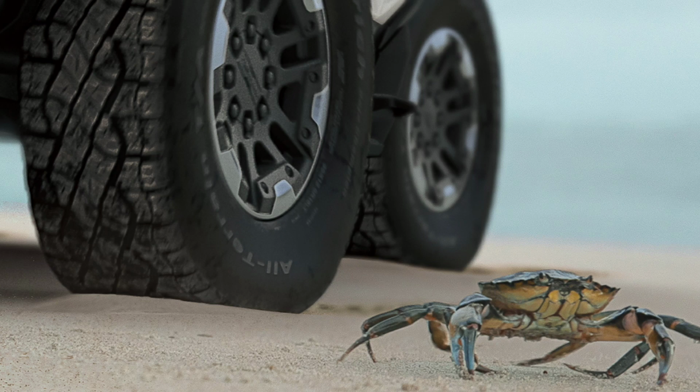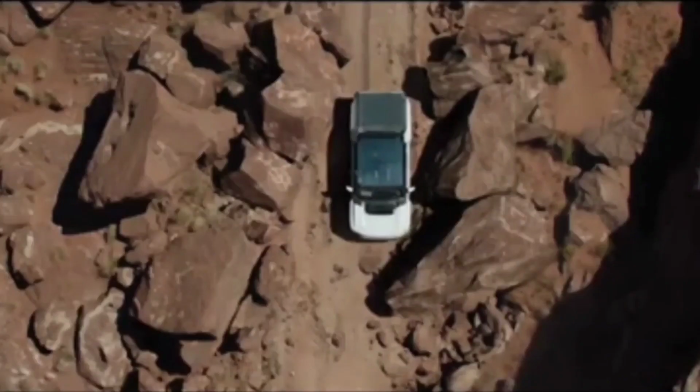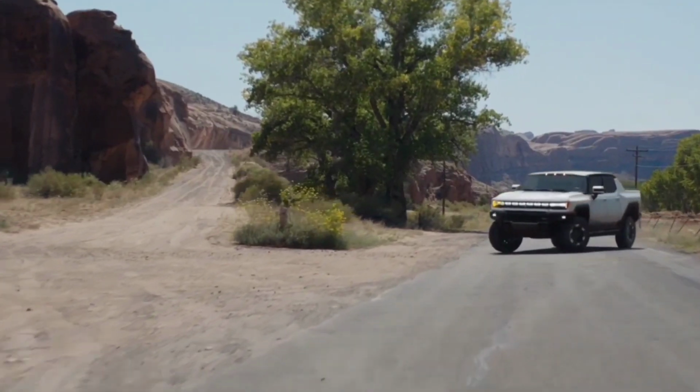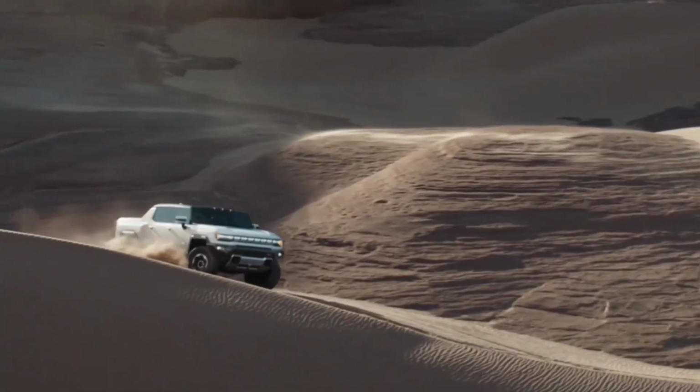Now, the Hummer EV also comes with a four-wheel steering system that includes a crab walking mode that angles the tires in such a degree that allows the truck to move diagonally. Now, personally, I think this is a little bit excessive. I'm not sure who's actually going to go crab walking or a need for it, but I guess as a novelty feature, it's kind of cool.